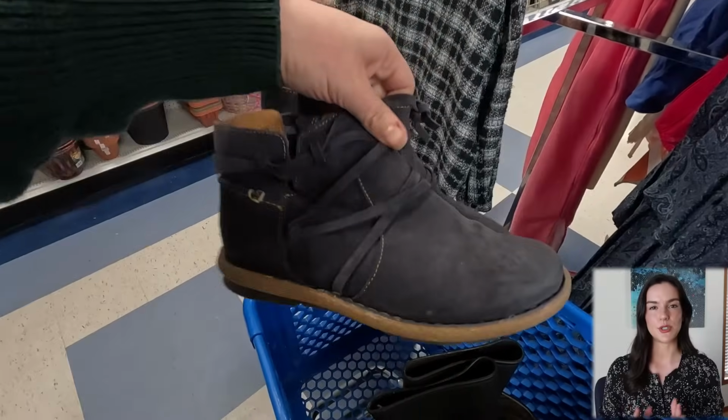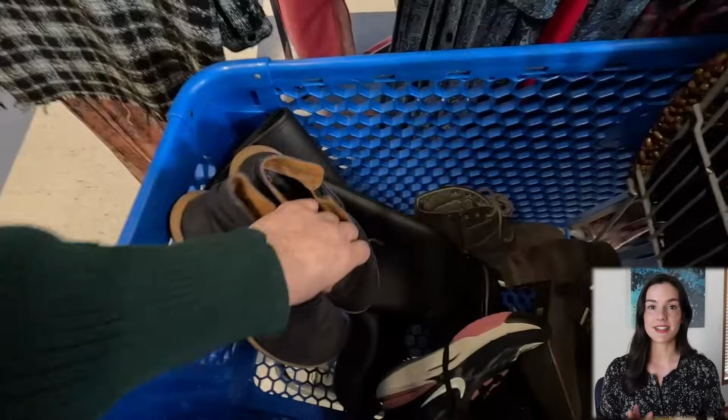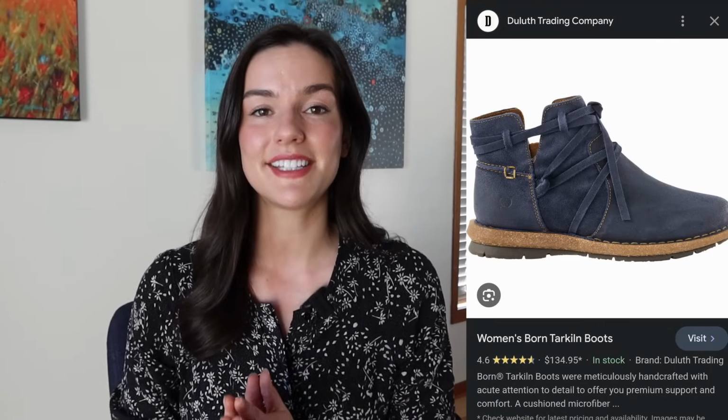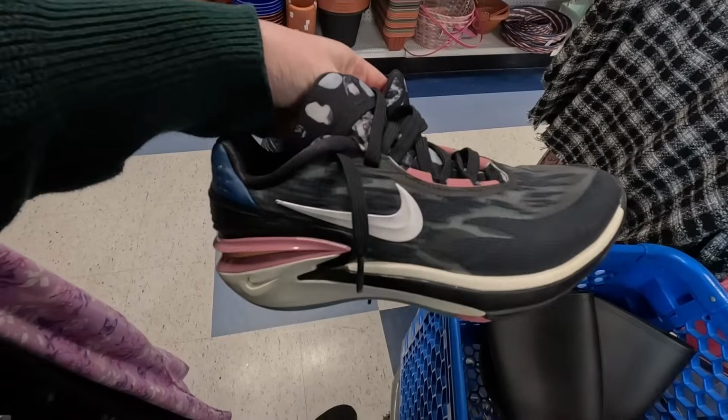Born is definitely a brand that I do like to pick up, but I am selective with the style that I find from them. So my advice is, if you find a pair of Born shoes and if they look nice, I would take a picture and then I would Google Lens them, because that's what I did and it came in handy.